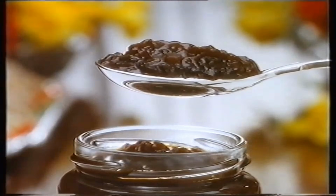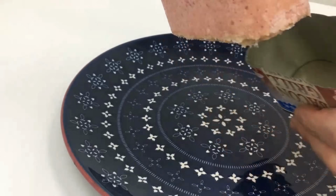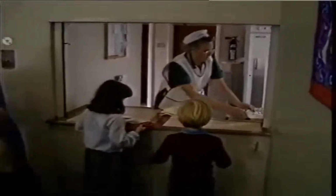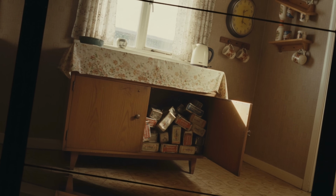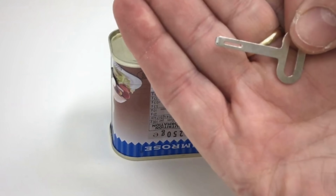Some people added pickle for sharpness. Some spread on mustard. The sandwiches were portable, durable, and required no cooking, perfect for families where both parents worked and children fended for themselves. Corned beef kept without refrigeration, an insurance against weeks when money ran out before payday.